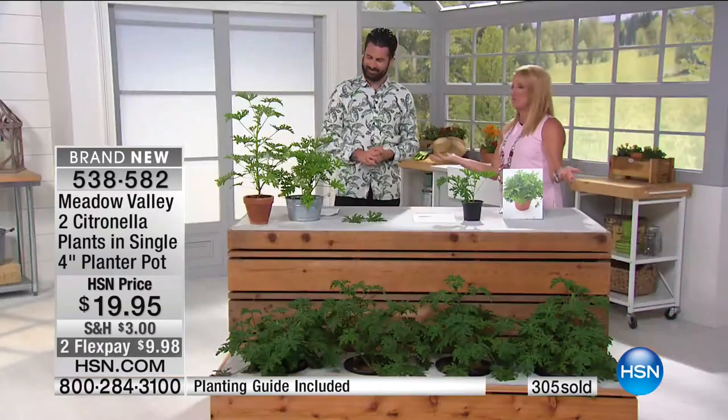You literally have to rub the leaves and kind of crush them a little bit, and then you really smell the lemoniness. But as long as you don't touch them, it's not an overwhelming scent, like having 50 citronella candles around you at night trying to eat dinner or drink some lovely wine, because it wouldn't taste good with that smell around.